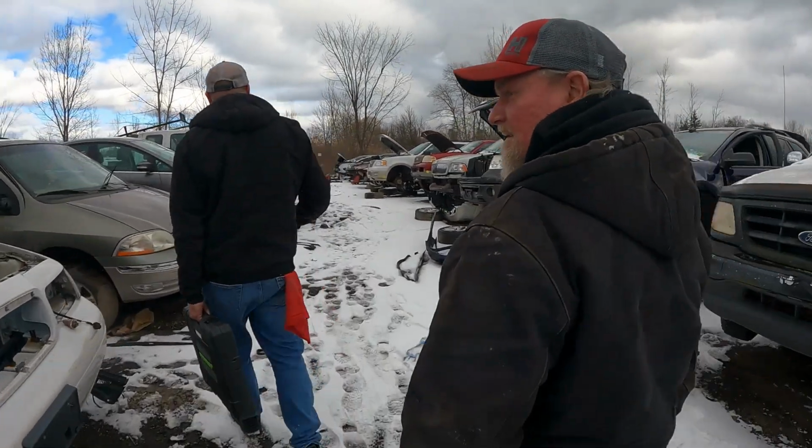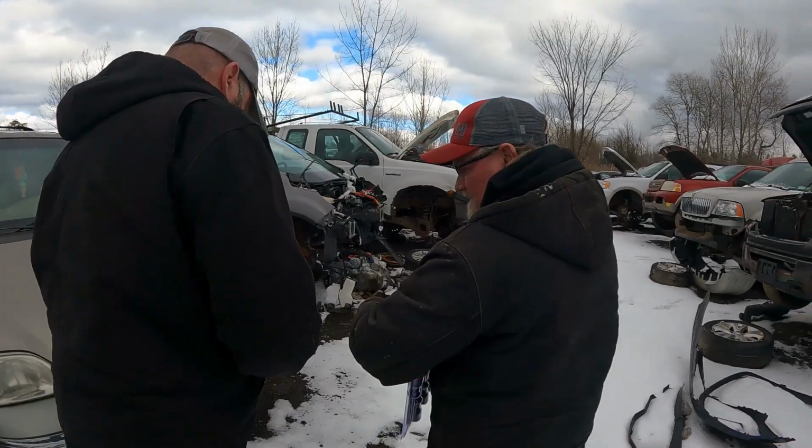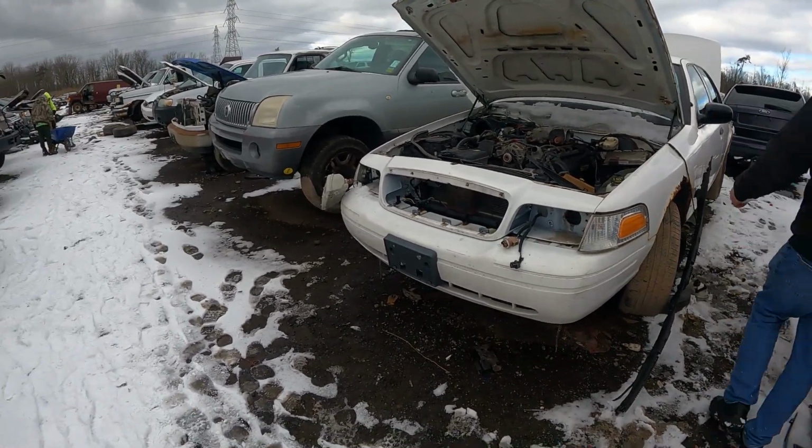There's a Crown. That one looks this good. Which one is it? There it is right there. White, 14, 10. Is that it?